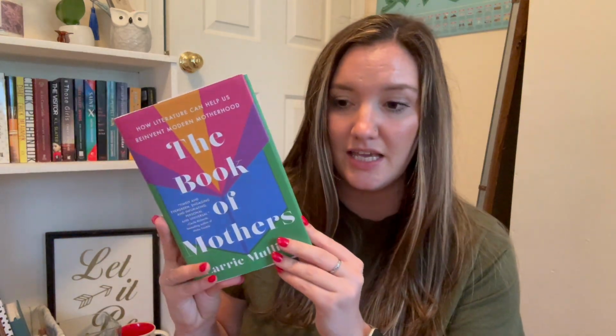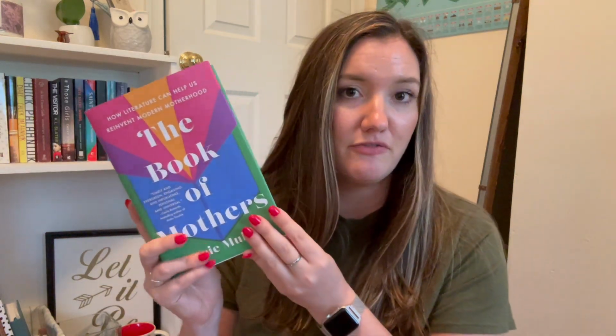And then the other book that was sent to me was The Book of Mothers by Carrie Mullins. So thank you to St. Martin's Press for sending this one to me. But this is a nonfiction book, and it says how literature can help us reinvent modern motherhood. And it pulls from things like Pride and Prejudice, Little Women, Great Gatsby. So I think it should be interesting to see what we can learn about motherhood from literature.